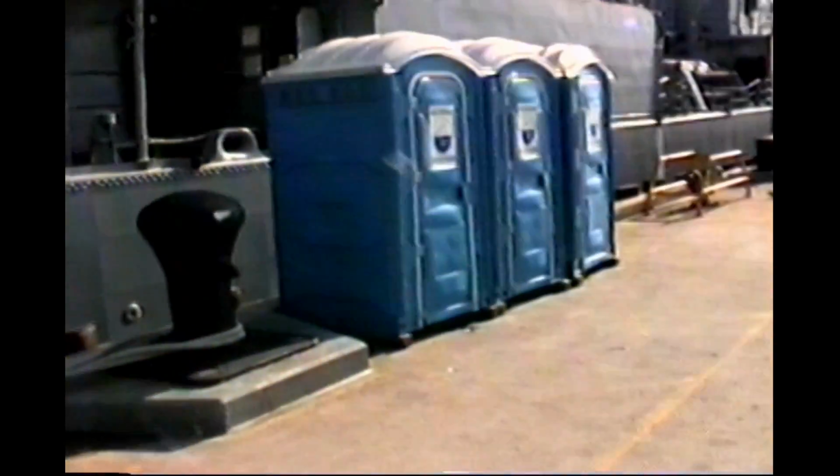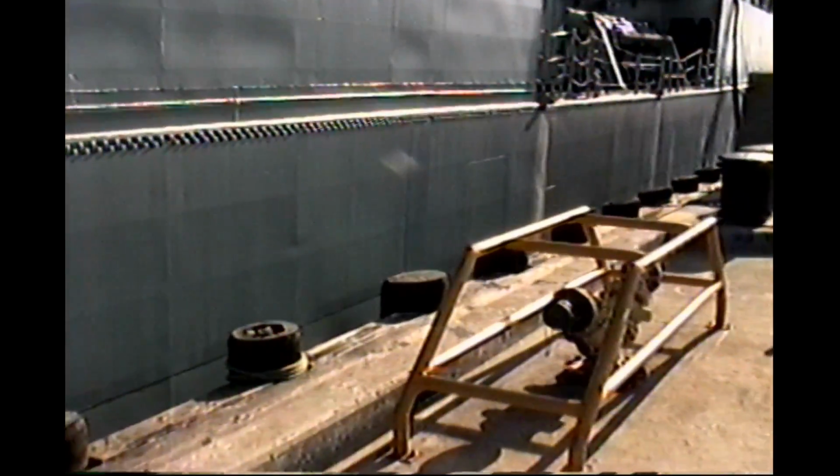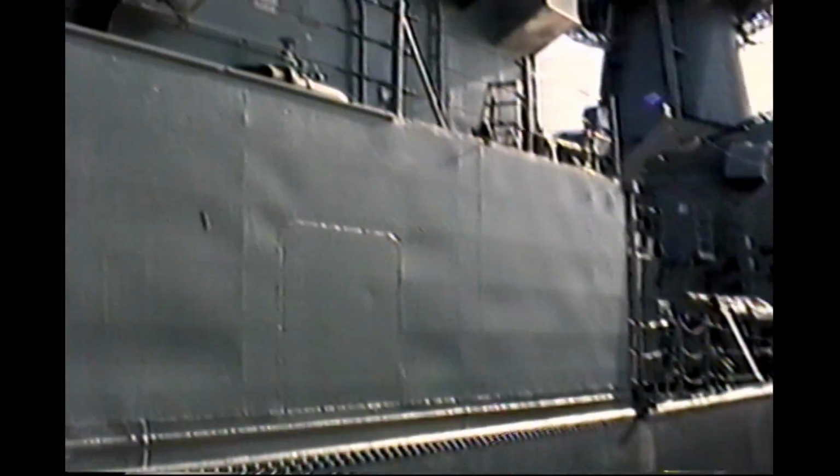USS Aylwin FF 1081. This is the ship's van. How exciting. It gives me every knob. Let me tell you. Okay, let me show you something here. This is what we have to go to the bathroom in. Can you believe these things? These things are disgusting. I'm sorry. They just don't hold water, you know what I'm saying? This is the side of the boat.